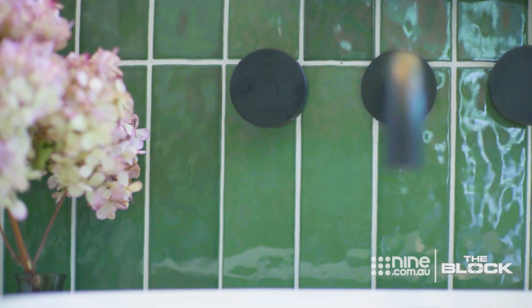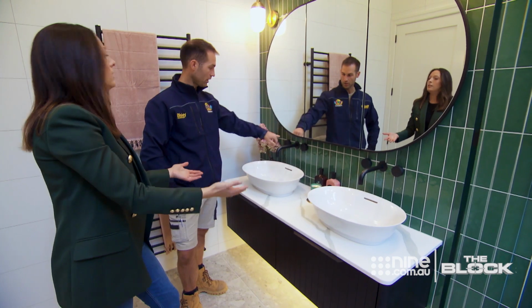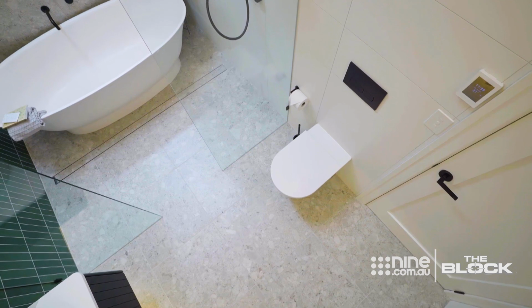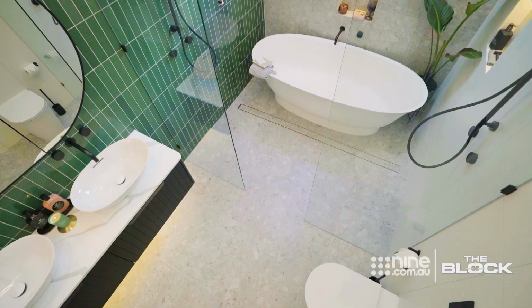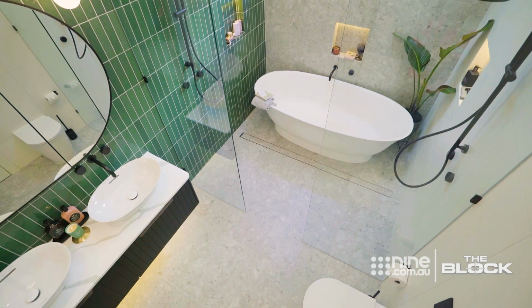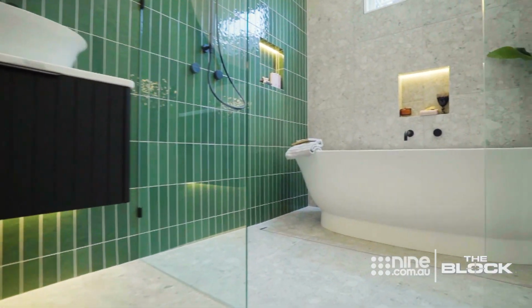I'm fast getting over, actually I'm well and truly over black tapware, but I'm okay with it in here. I actually really like this black tapware. Yeah, I'm okay with it in this space. You've got a bath in there. I like the bath. The bath's quite interesting. Do you know what? I would have thrown a door on that. On the shower screen? Yeah. Which you can do after if you need it. Look, all in all, the size of the bathroom's pretty good for an ensuite.